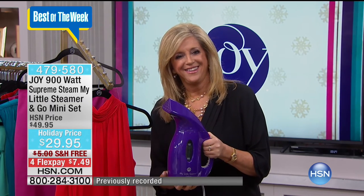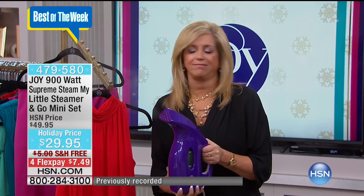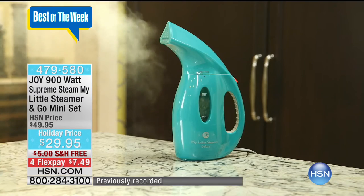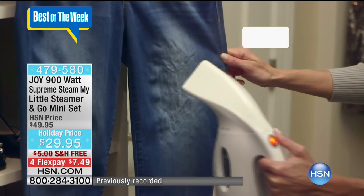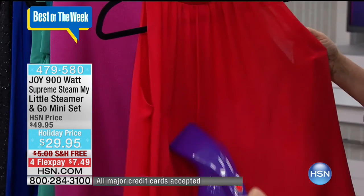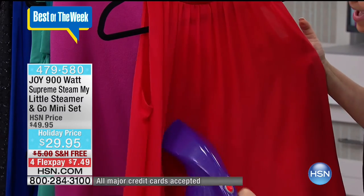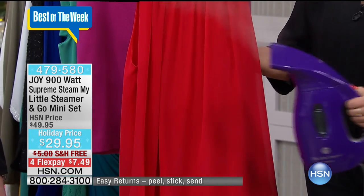Oh, of course I do, and I love the small one for traveling. It heats up so quickly, and it works so well, like you said, on heavy-duty fabrics, on silk. It doesn't matter. It's amazing. And I used to have one of those old-fashioned big steamers with the pump thing and plug it in. And it didn't do anything like your steamers do. Oh, I know. So true.